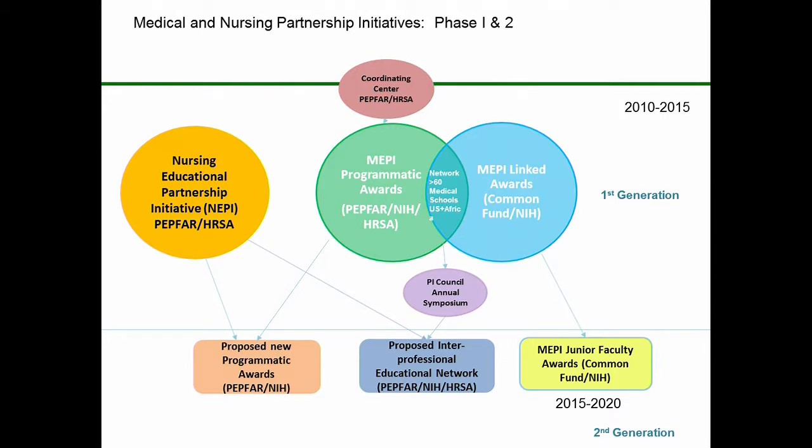So in the first generation, NEPI was really quite separate from MEPI. They were not at the same schools, with one exception. They did not talk to each other, and they were not part of the PI Council or this network that MEPI had formed. And then there's the MEPI Linked Awards from the Common Fund, and then second generation Common Fund Junior Faculty Awards.